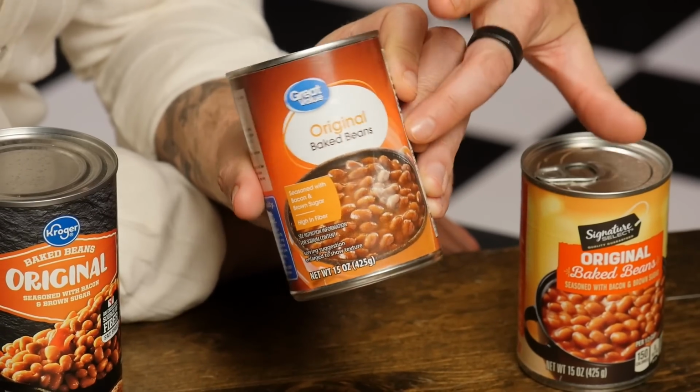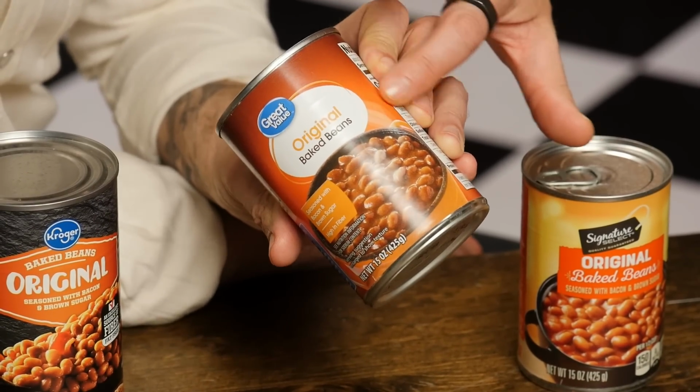What is this right here on the side? Is that more fake steam? Oh yeah. They've gone a little smoke with it. It's also very pixelated. Look at the detail on those beans. That's a low quality printer. Yeah, you could make this at home. This is not good. It's not as good as Signature Select.